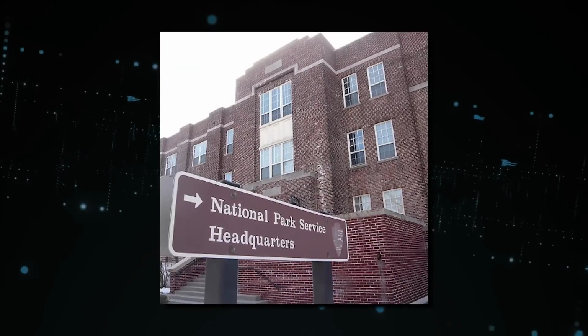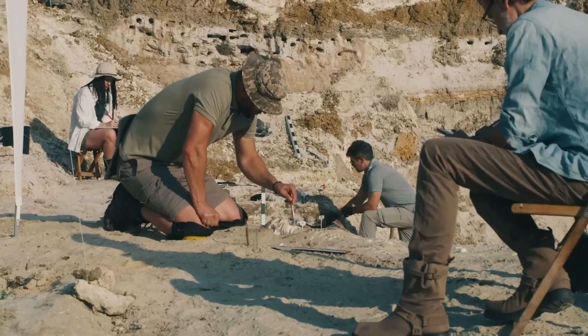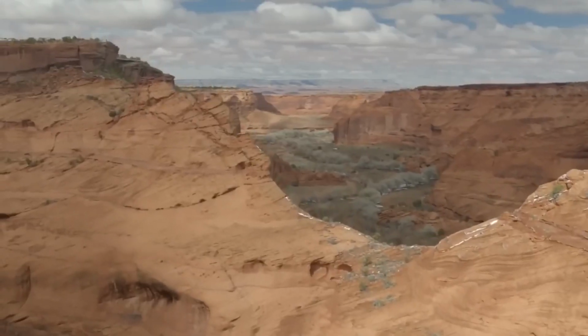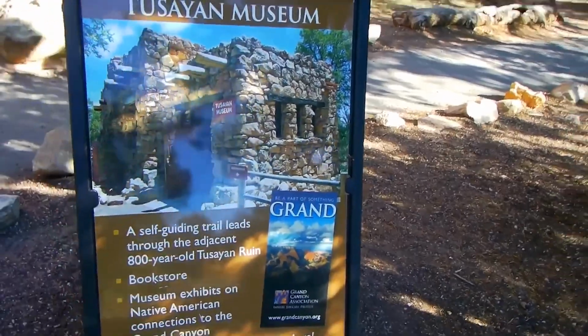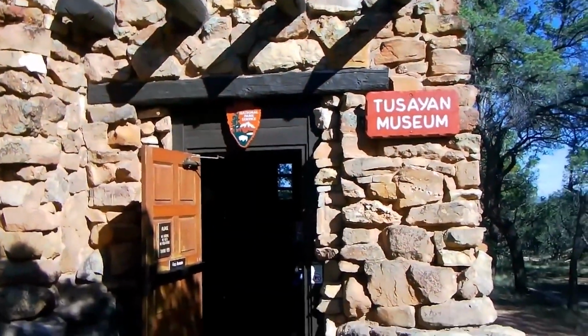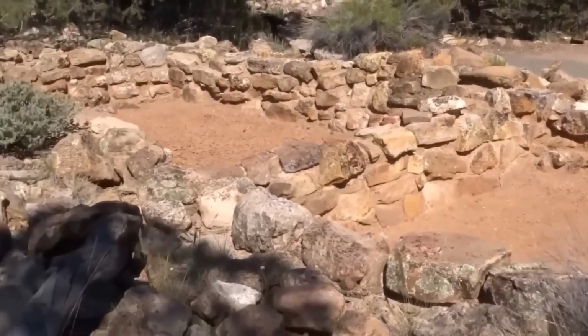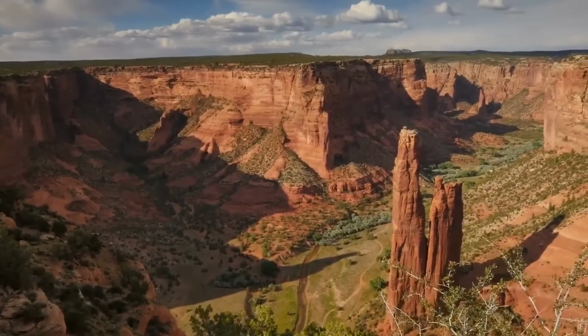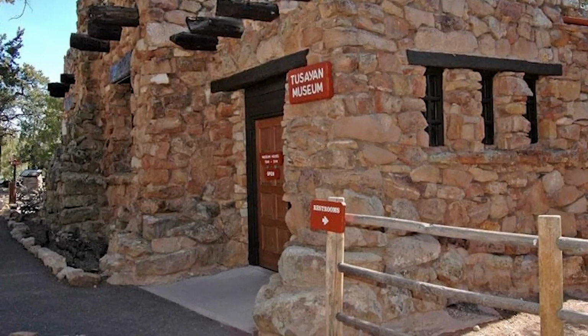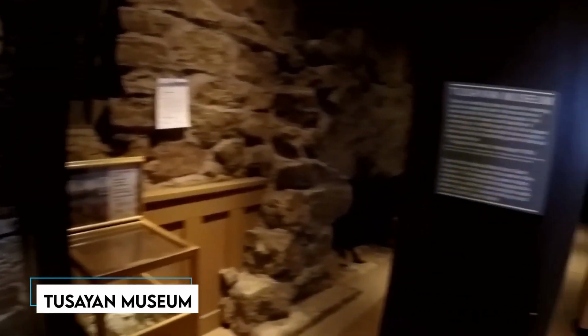kivas. With National Park Service permission, archaeologists from Gila Pueblo in Globe, Arizona, excavated the site in the 1930s. To show their commitment, the group promised to build a museum nearby to interpret the site and agreed that half of any artifacts they uncovered would remain at the Grand Canyon. The museum they built, initially called the Wayside Museum of Archaeology, is now the popular Tusayan Museum.